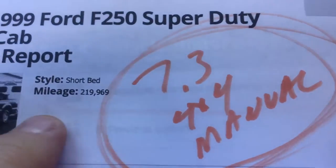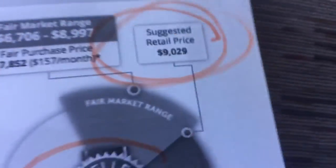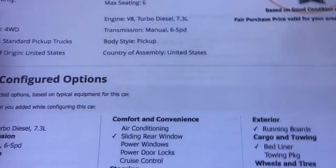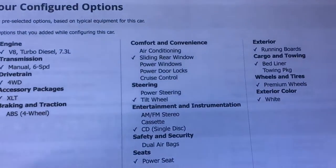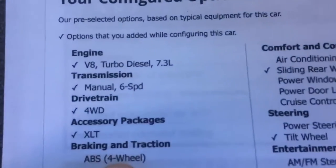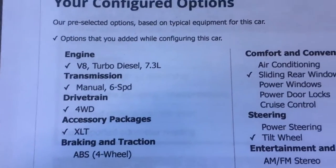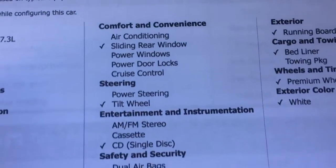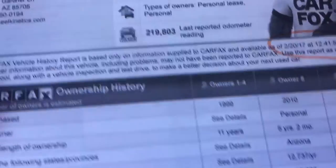Let's see, stuff we have. Kelley Blue Book, 7.3 manual, short bed, 219,000 miles. Suggested retail price is $9,029. I can tell you right now it's gonna sell for more than that. That is a really low number on this truck. If it sold for that, I might buy it for myself. But it's up to my brother what he prices them at. Maybe it'll be that or lower. The equipment will be in the ads, so there's no need to stop the video here.